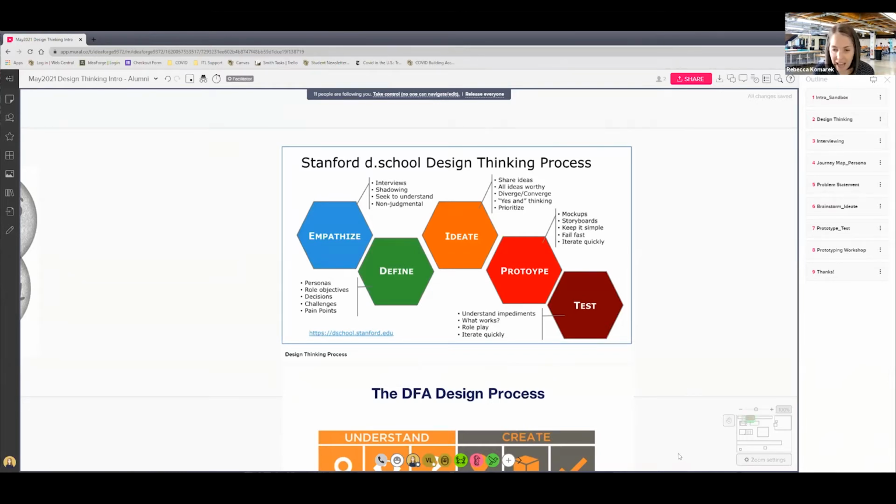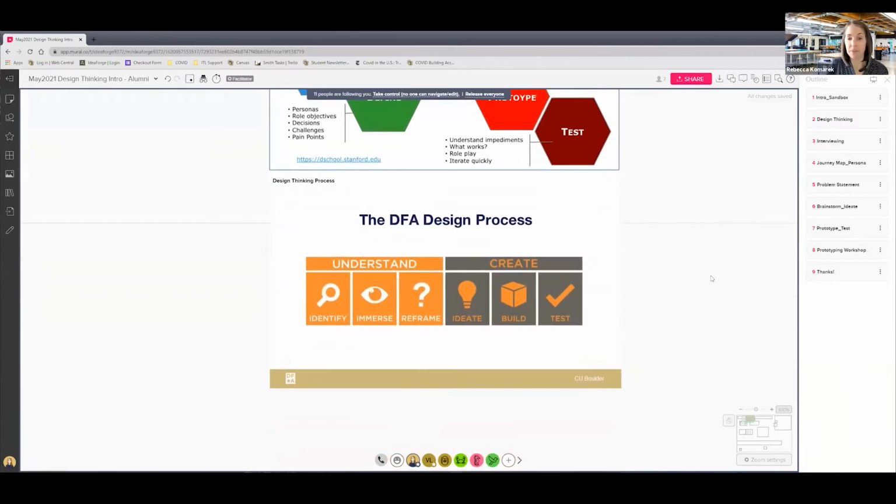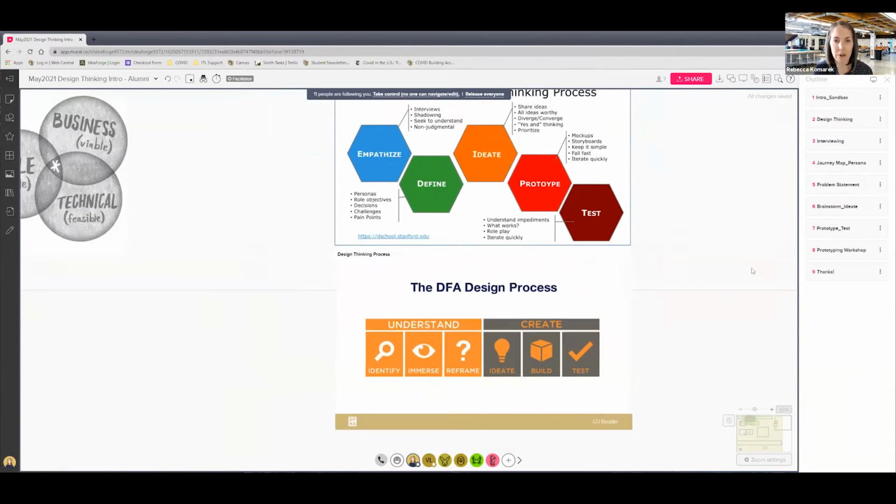I added this, the Design for America design process. This is a student group that I work with, and this student group exists at CU Boulder. More or less, you can see that there is, zoom in and zoom out here.